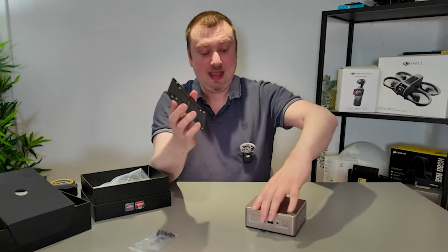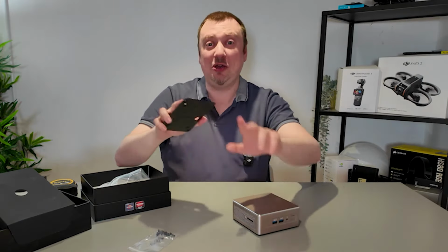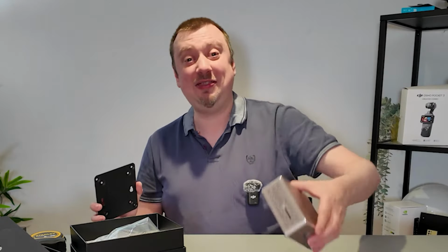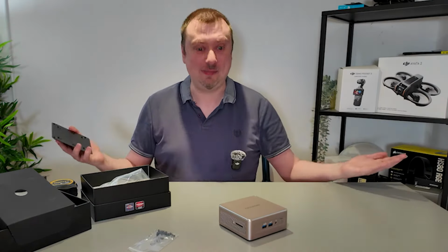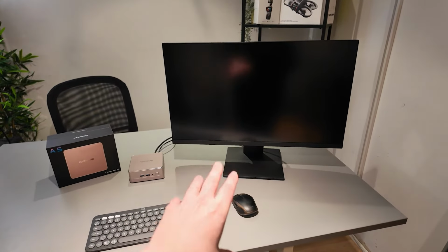This is clever. And what this will allow you to do is mount this computer to the back, you'll like this, of your monitor on your monitor's VESA mounting. How wonderful is that? So you can get this hidden completely out of the way. So all you will see on the desk is the monitor. That's amazing.